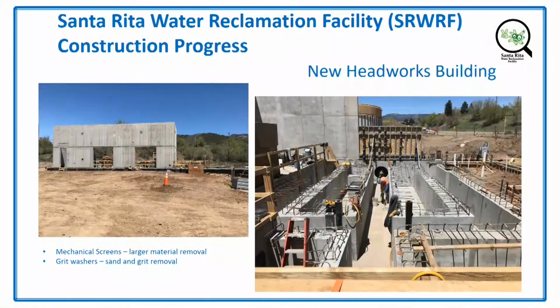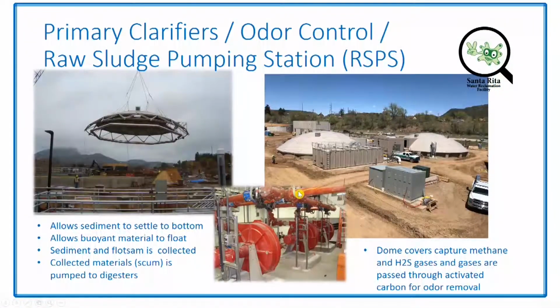I'll go through the construction in the same process, so we'll start at the headworks building and end at the UV building. So the headworks building is one of the last two buildings that we need to finish construction on. We've gone vertical with the precast concrete walls. You can see that in the left photograph. On the right photograph, you can see these are mechanical screen troughs. This is where a lot of the large solids are removed. The headworks building also removes the sand and grit from the liquid flow before we pass it on to the primary clarifiers.